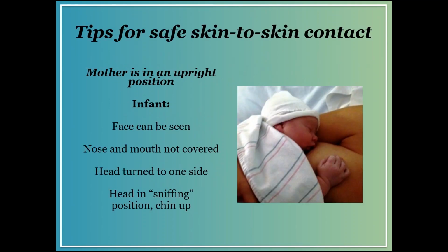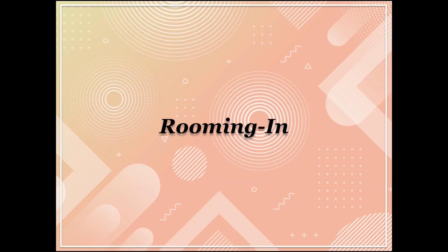Safety first. Tips for safe skin-to-skin contact include the mother being in an upright position and the baby being held so the face can be seen, the nose and mouth are not covered, the head is turned to one side, and the head is in what is called the sniffing position with the chin up.